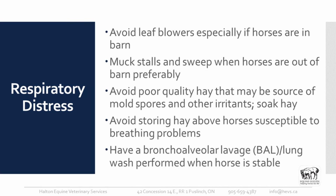So respiratory distress, ways that we can help prevent that would be avoiding leaf blowers, especially if the horses are in the barn. Mucking the stalls and sweeping if the horses are out of the barn is definitely preferable. Avoid poor quality hay that may be a source of mold spores and other irritants, so you can consider soaking hay if your horse is sensitive. Sometimes hay is stored above the stalls, and in older barns, that can be a source of ongoing problems.